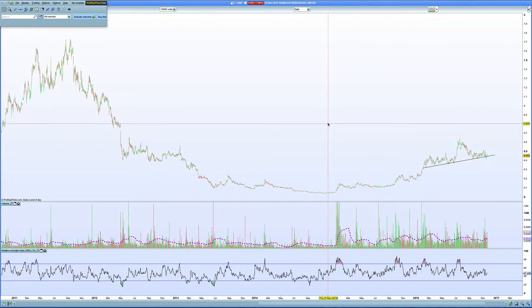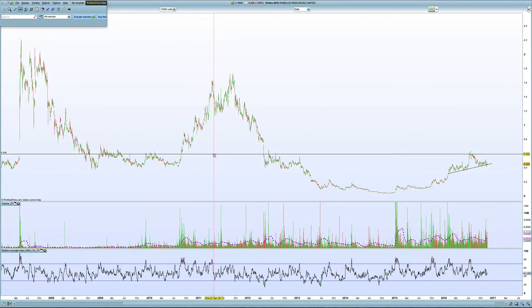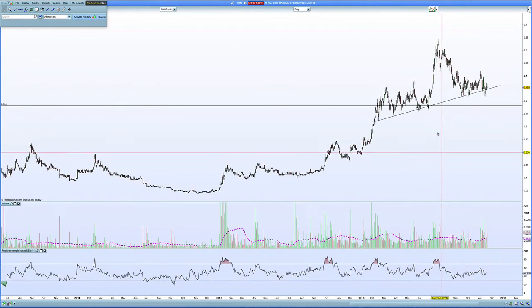Also on a long-term basis, you can see that this 40-cent level is a key level as well, a multi-year support zone. So when it broke through that, you can see here there was this little channel. It wouldn't surprise me if we get a bit of a channel there. This was the exuberance at the top of the gold market, I guess, a few months ago. But I think this is the channel we're going to play in if it holds this range.